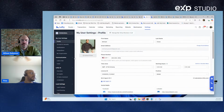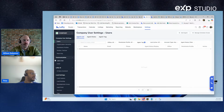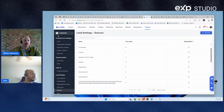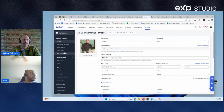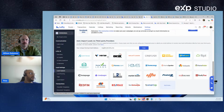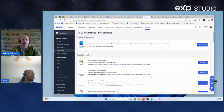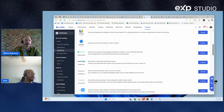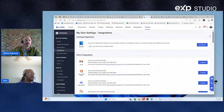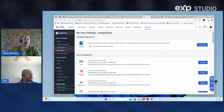Okay. So settings. You have to be in the company profile for this one. Lead sources. Oh, I lied. Wrong one. Remember lead capture, that's the word I'm looking for. So you have your lead sources here. You can also go to integrations, which is basically everything, you name it. So integrations as well as lead capture would be how you integrate sources.